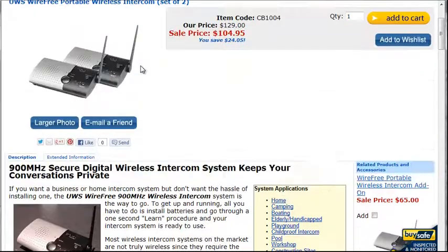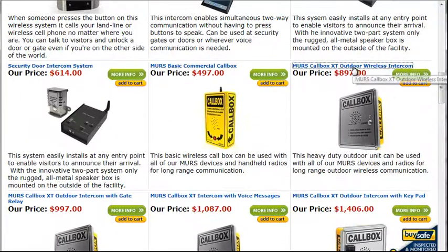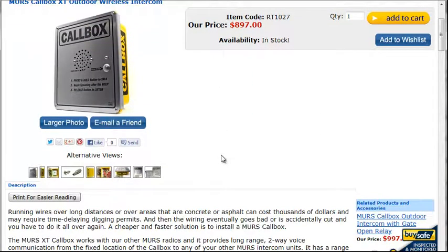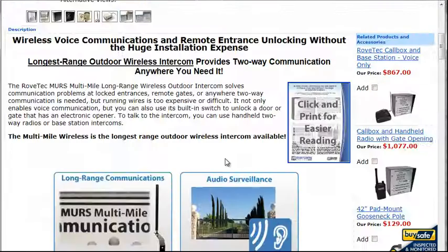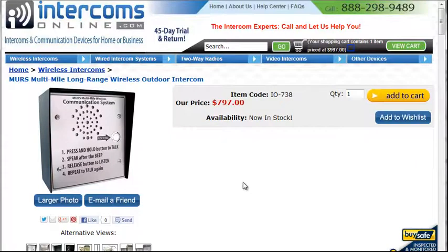And we've had certain applications where people need some kind of emergency communication out on the playground, and sometimes we'll just propose this. Or if there's locked doors, we have wireless call boxes that can be used at those doors, and they communicate with handheld radios or base station intercoms. There's various versions of these call boxes that can fit the need. These are very long range, and this one can go up to a couple miles, in fact. So they're very versatile, and for locked doors, they work very well without having to install a bunch of wires.